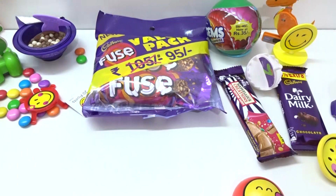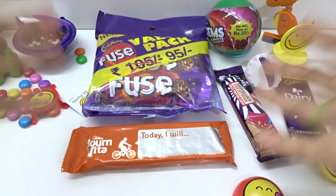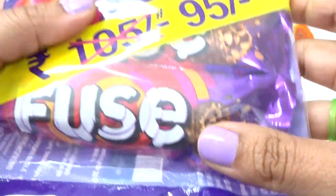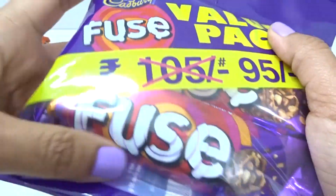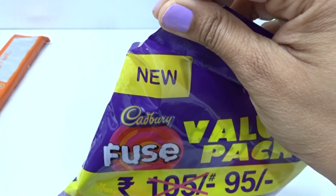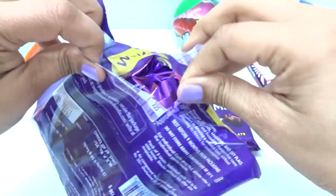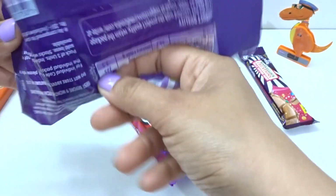Chocolate pack with surprise toy and candies. And here we have some more. Let's go and open them. Let's open this one. Oh, we have a big yellow pack here. So many chocolates inside. Blue, yellow, so many colors, new pack. And let's open it from here. Open. We have one chocolate, two chocolates, and three.